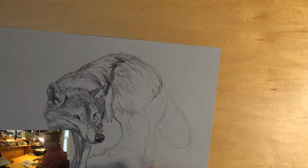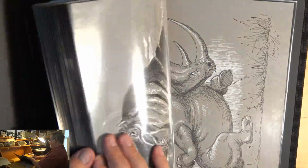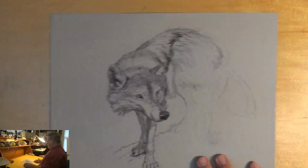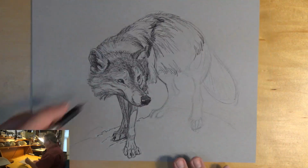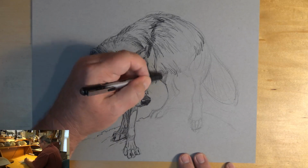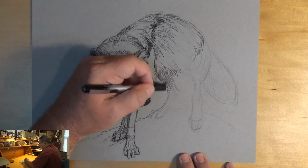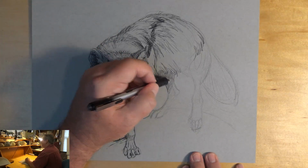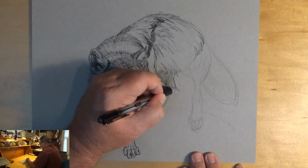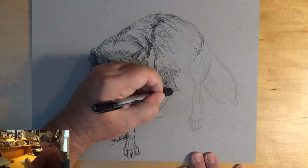I mean, this is pretty much one pad in the last 2 weeks right here. All of these. So that's 2 weeks' worth of drawing. I love, and it's my favorite paper, this toned paper. I love what you can do with it, especially with the white pen. It can really get these drawings to really sing. Yeah, you can get them to really sing.